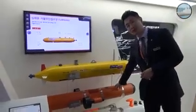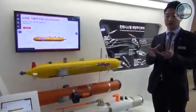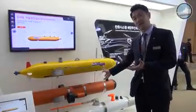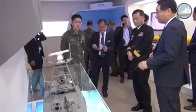The ROV is a different remote operational vehicle for mine killing. Once the frigate ship finds a mine, then we send this ROV to kill the mine. It is also wire-based control, but still with remote control functions.